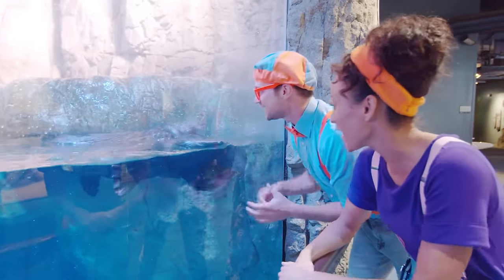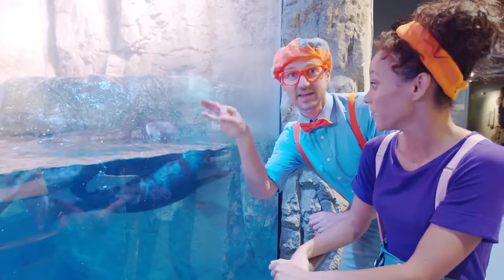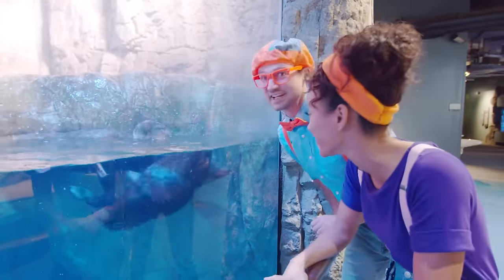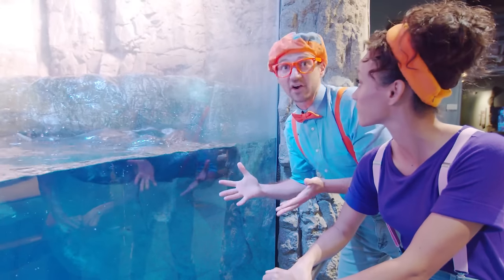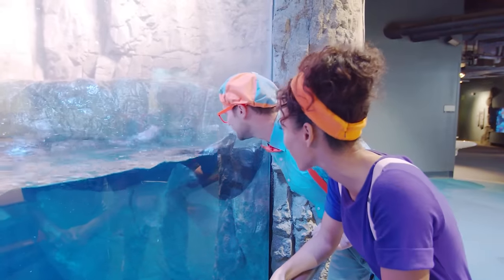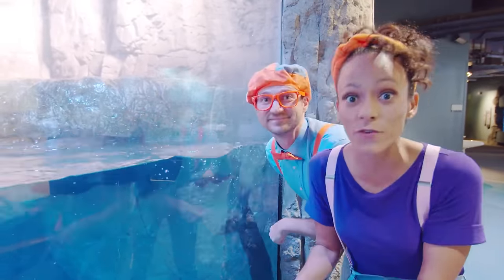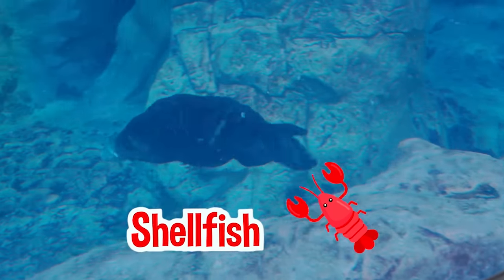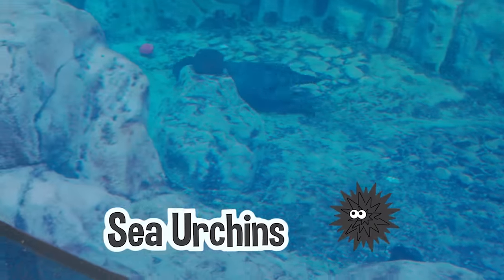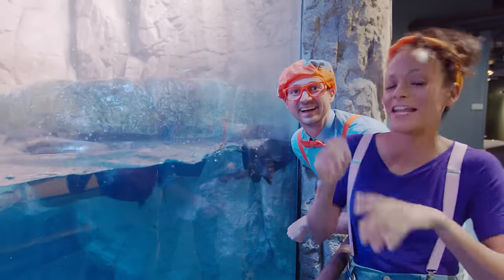Their hair is so dense. Actually, it's fur. There's about a million pieces of hair in about that big of size. That's super duper furry. That's equal to about all the hair on an average sized dog. Wow, that's a lot of fur. They like to dive down and find their food, things like shellfish, crab, clams, sea urchins. And they'll bring it up out of the water onto a rock and hang out and eat their food.